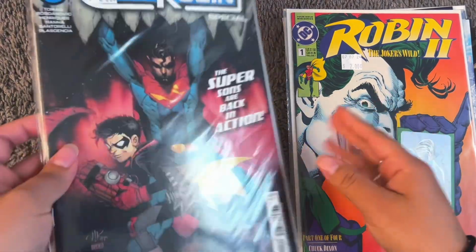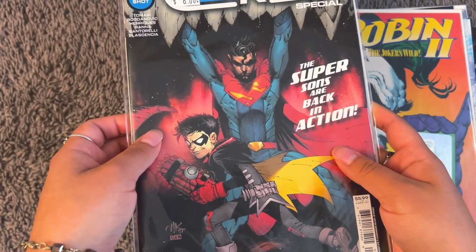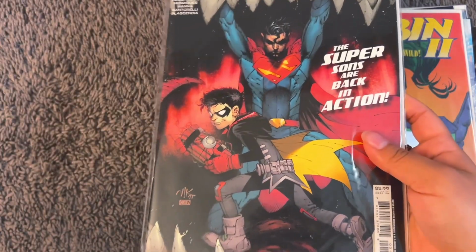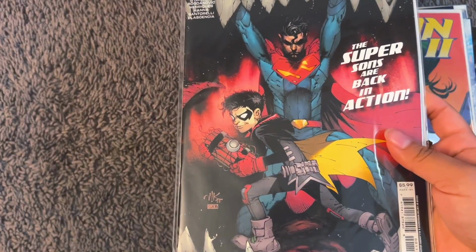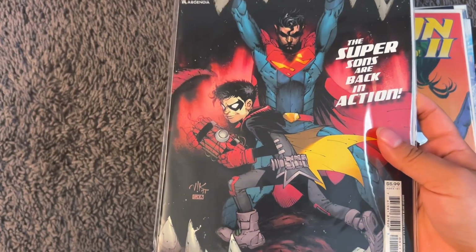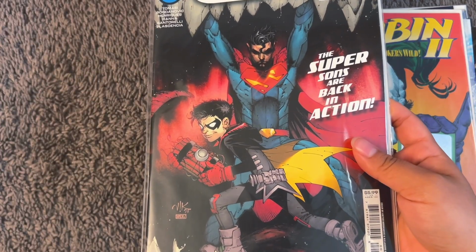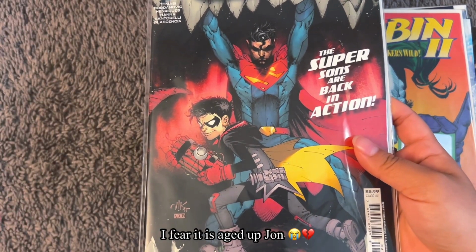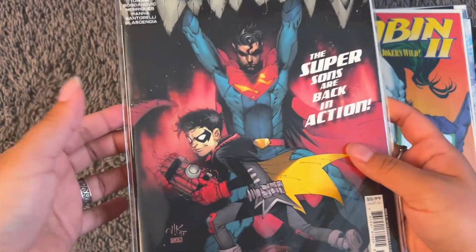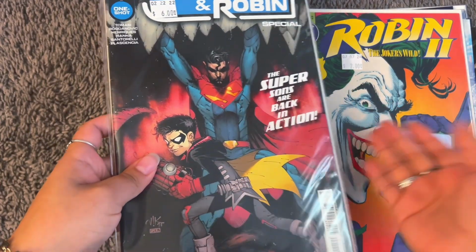And then here we have Superman and Robin. So the Super Sons are back in action. I actually don't know if this is Clark Kent Superman, or are we talking about Superboy here? I don't know, because it says the Super Sons are back, but there's Damian on the cover. But I'm gonna assume it's Superman, not Super Son, or Superboy. What am I saying? I don't know. I'm all over the place right now, but yep, we have Superman and Robin on the front cover.